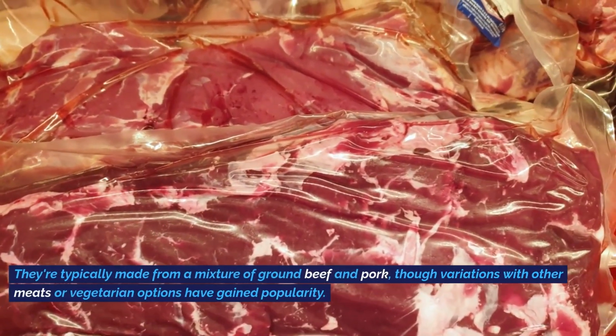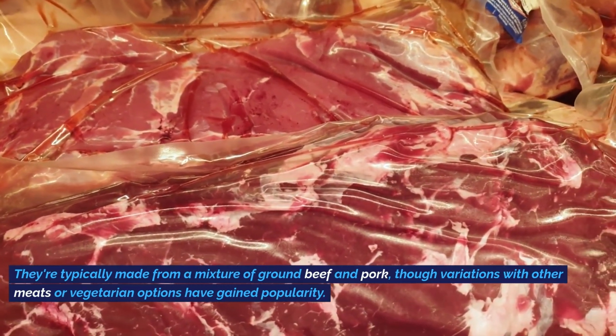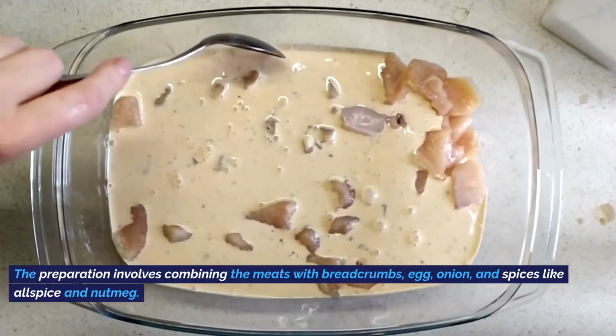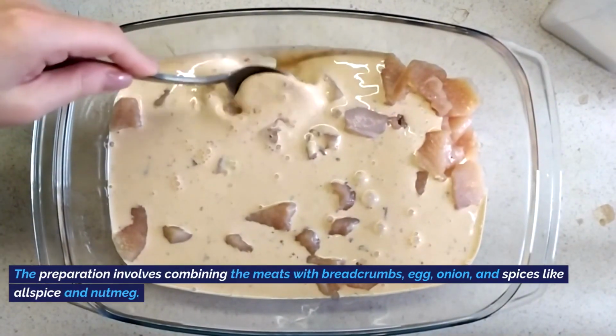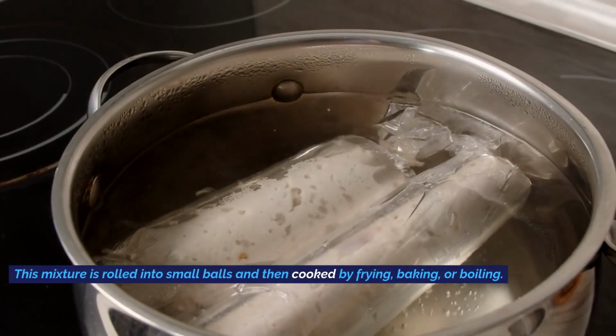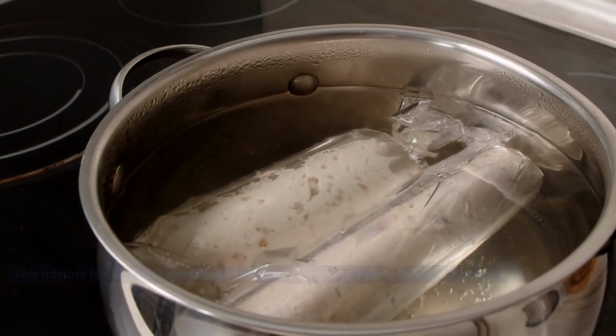They're typically made from a mixture of ground beef and pork, though variations with other meats or vegetarian options have gained popularity. The preparation involves combining the meats with breadcrumbs, egg, onion, and spices like allspice and nutmeg. This mixture is rolled into small balls and then cooked by frying, baking, or boiling.